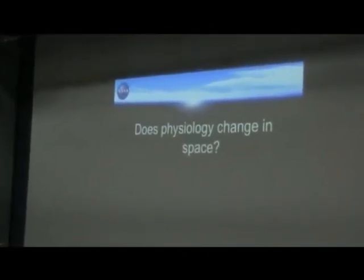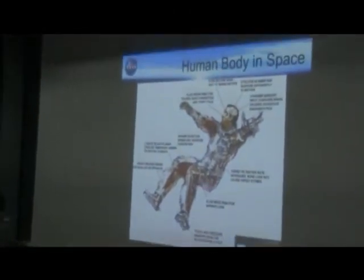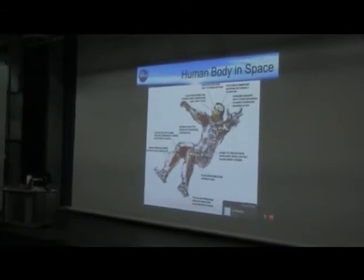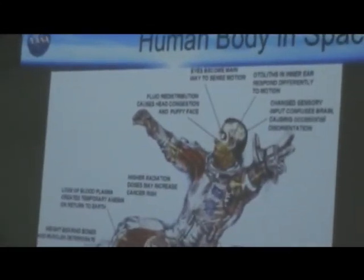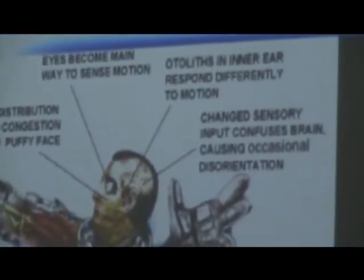So physiology, does it change in space? You betcha. Next slide. You probably can't read the text on that slide, that's okay. Really all I want you to get from that slide is just about every system that you can think of is affected by microgravity. That includes the eyes, the brain, the muscles, the bones, the kidneys, all of our internal organs, our blood. Everything you can think about in your body is somehow changed or affected by microgravity. Doesn't necessarily mean that it's a bad change, but it is changed. Next slide.